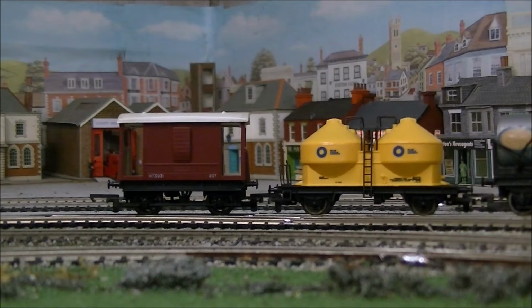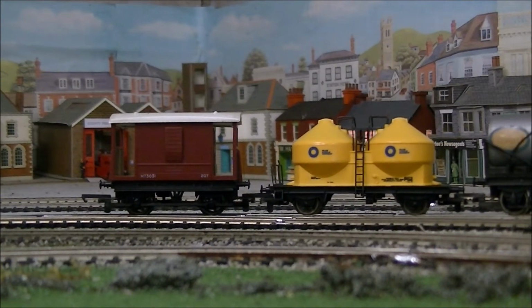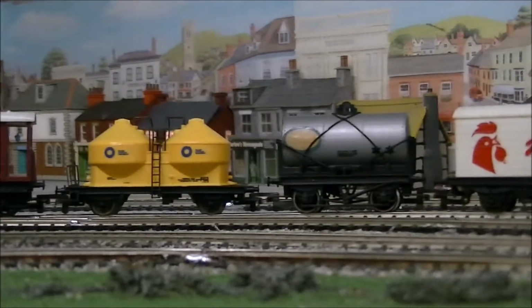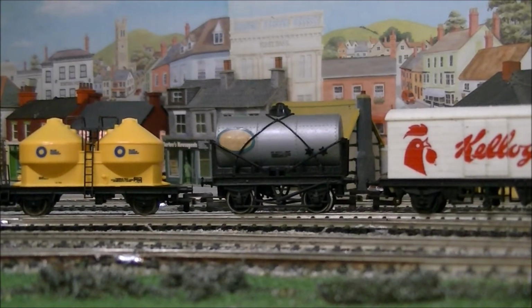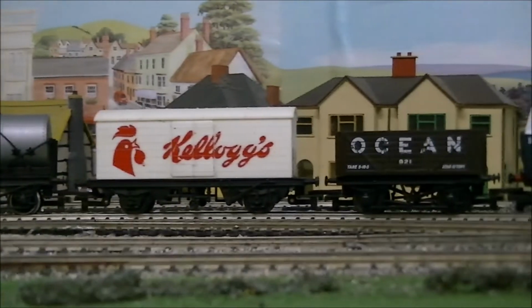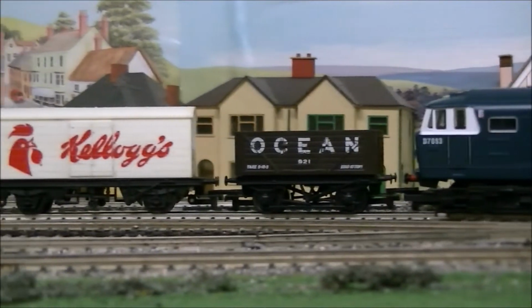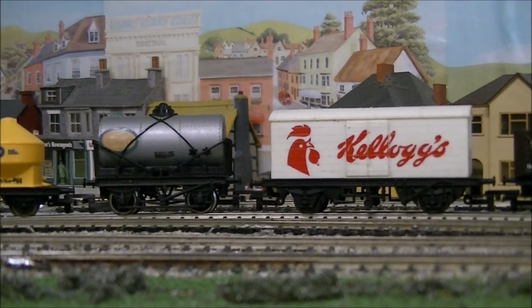So what I'm going to do is we're just going to run this round a little bit because John wanted it. And I'm going to shunt a little bit as well. I'm going to see if I can make a nice interesting video, and we'll see if we can get that SO tanker there hooked up to the engine. So that's what it's going to be. My interpretation of the John Player set.